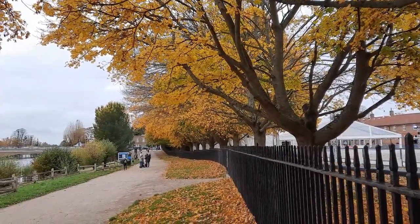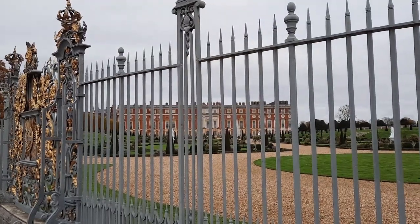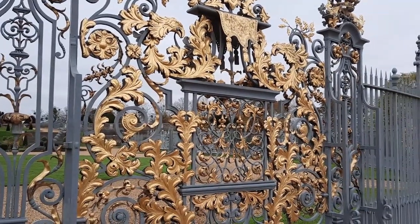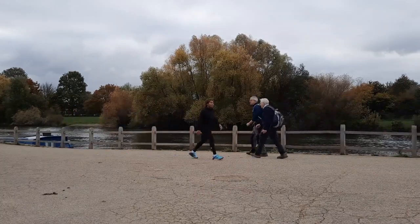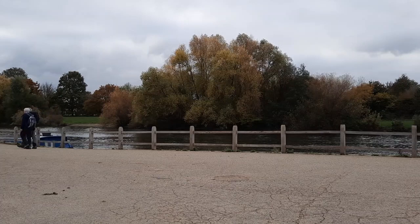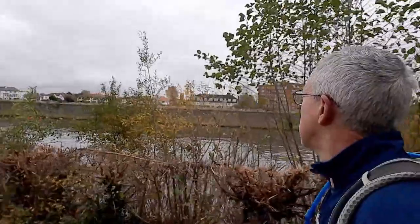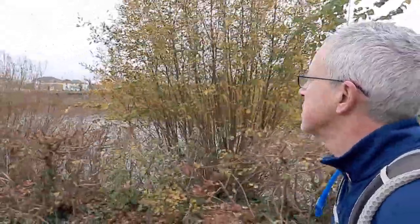Right, pressing on to Teddington Lock. These are the gardens at the back of Hampton Court. Unfortunately, there are so many grey bars, it just obscures everything. But I guess you get the idea. I think there's some kind of waterworks the other side of that thing, some sort of reservoir.